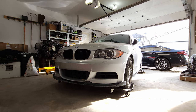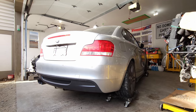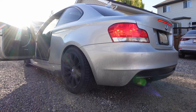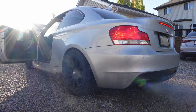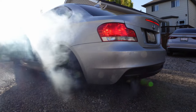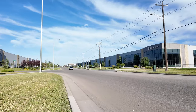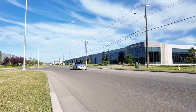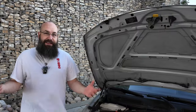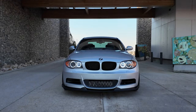7 months ago, I bought this 135i BMW, and this is what it looked like and sounded like back then. And this is what it sounds like now. Yeah, a little bit of a difference, I would say. This is my 2009 BMW 135i.